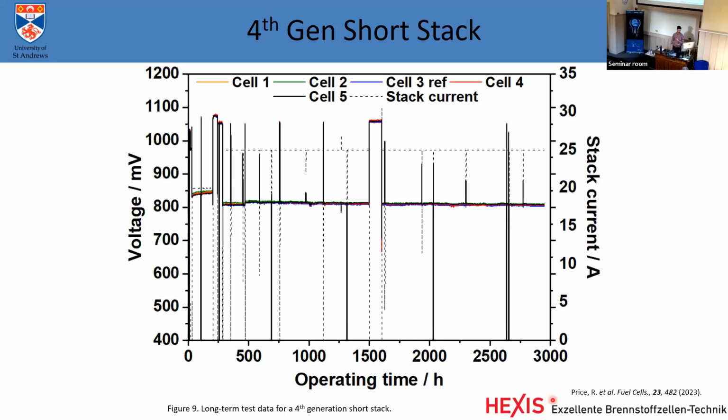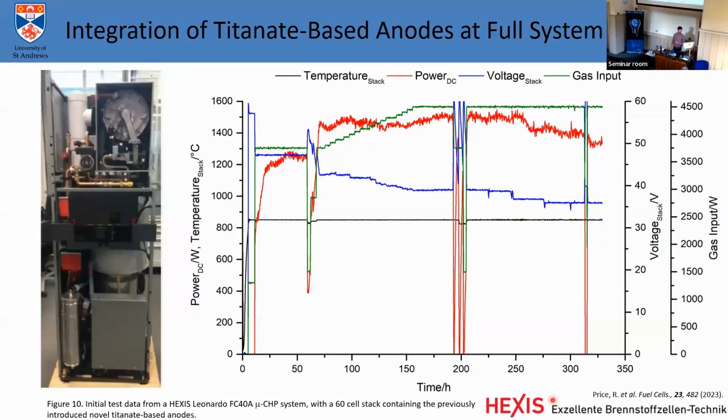Again, 4th generation, that was probably another year on, and we got it to a degradation rate of 3.7 millivolts per kilowatt hour, which is industrial standard for Hexas. And then we did eventually get it into a full system. So we stacked it up, 60 cells, and put it into this system here, which was actually manufactured by Wiesmann, who are a German heating and refrigeration company.